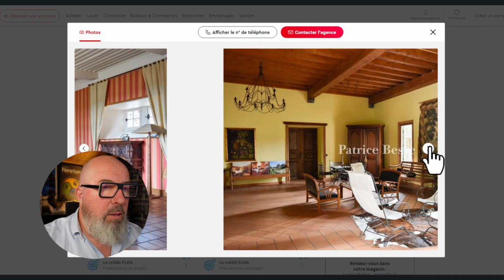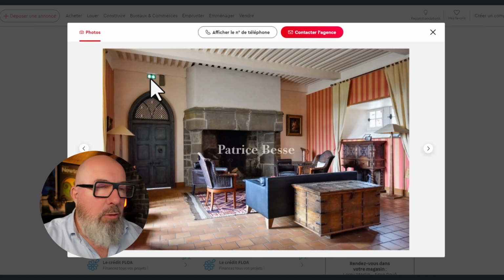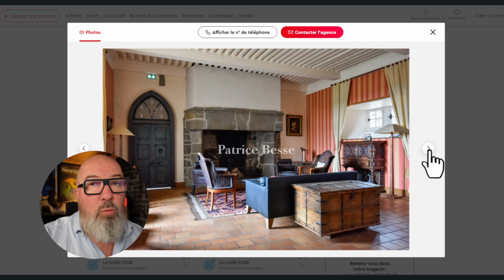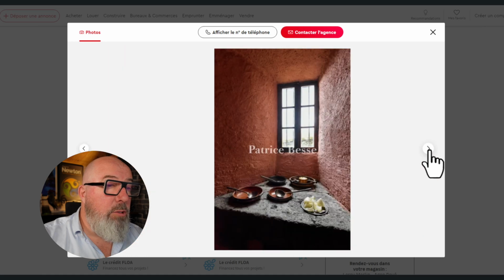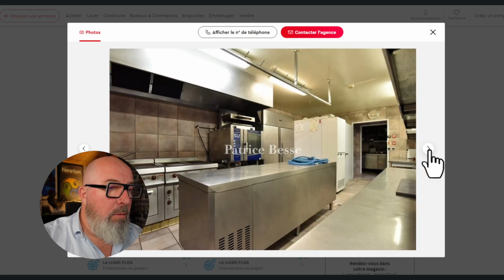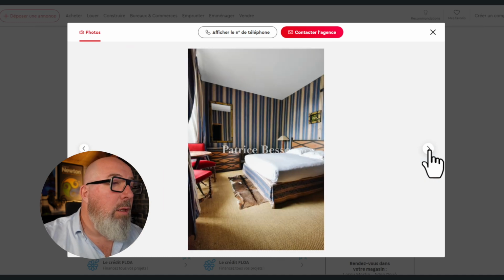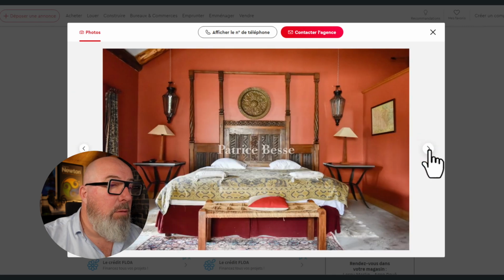Another lounge there. Oh, just a little detail there. That little green light, that's an emergency exit light, so it is open to the public one way or another. It might be a hotel, might have been visits, I don't know. Another lounge. Little detail there. Professional kitchens for you, which backs up the hotel restaurant side. There's a bedroom. Detailed stairwell. Another bedroom.